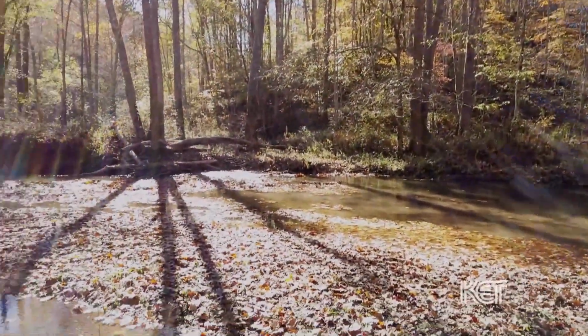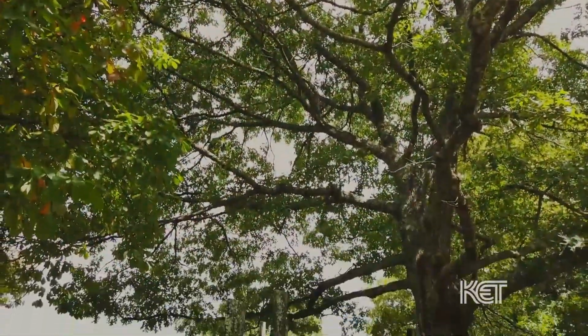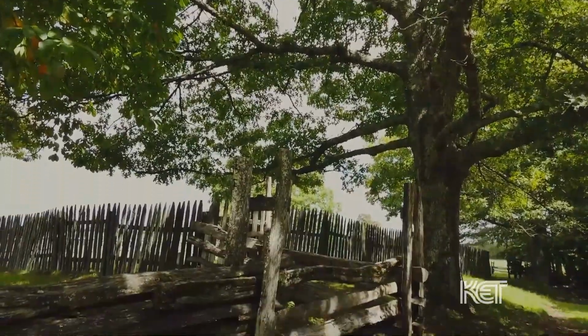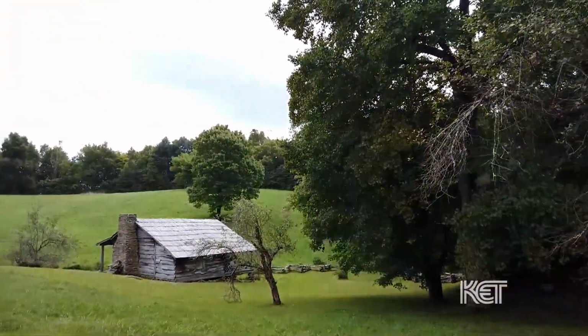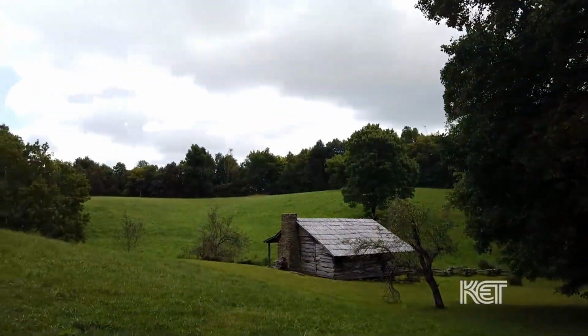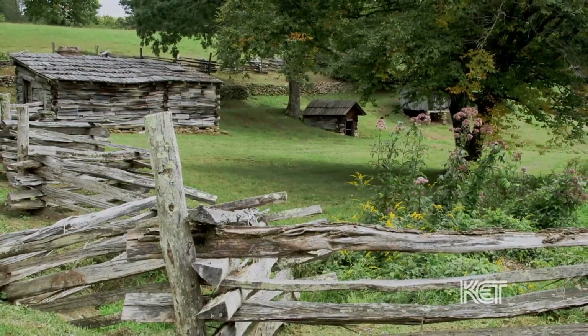Hensley Settlement is very serene, very peaceful. When you stand quietly and just listen, you hear the wind, you hear the rain, you hear the trees moving in the wind. You know your surroundings, and it kind of lets you touch base with nature.